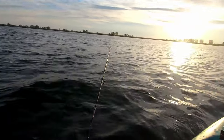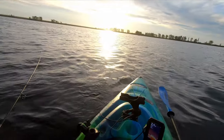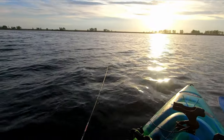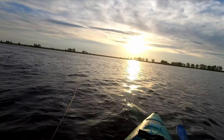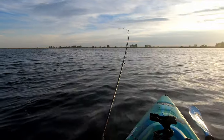And just to be out here, temperature wise, it's about, I don't know, 20, 21 degrees right now, or 70 Fahrenheit. So still beautiful to be out here. And there's no bugs at this time of year, which is great. So all in all, it's a pretty awesome evening to be out fishing.